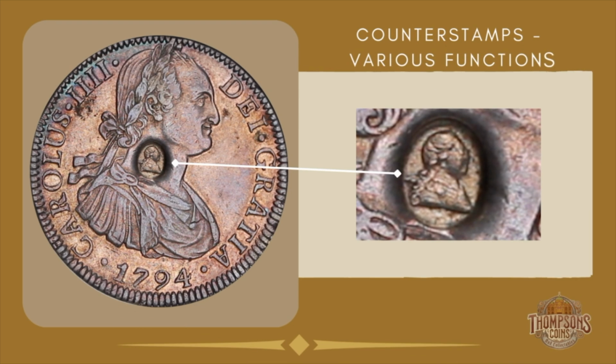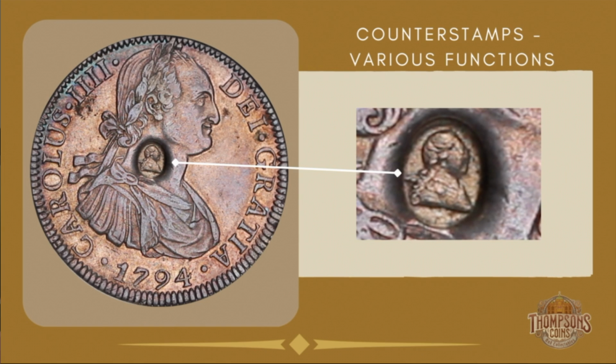So the function of a counter stamp back in the day was often to adjust the value of a particular coin. So if they were changing the unit of currency being applied to it, and it was often used as well for a conversion. So if you were using a coin of another country in your local country, a counterstamp was applied to indicate that that was now of a legal tender status wherever you happen to be. Nowadays, they're not used nearly in the same way.